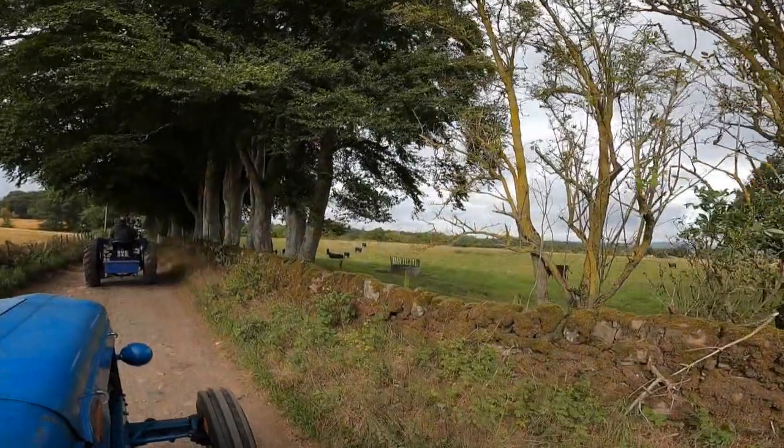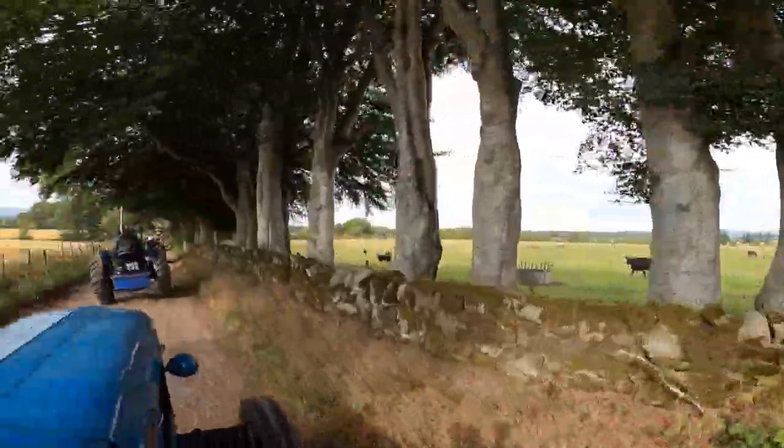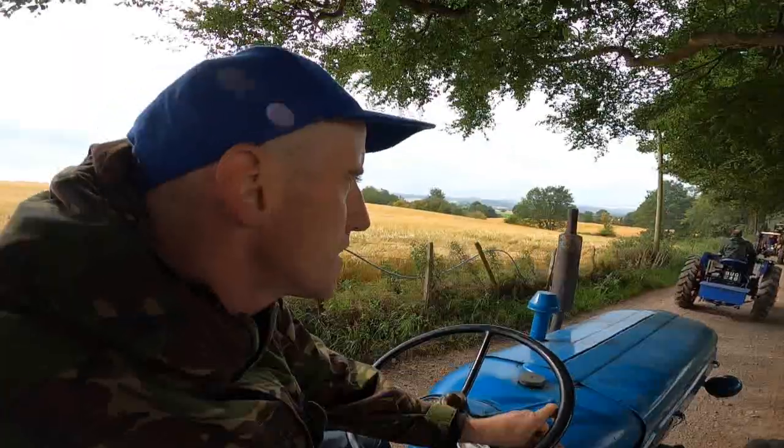Look at the cows here, they're quite inquisitive. The cows probably think they're away to get fed with a bale of hay. What a cool lineup of tractors. We've got AKR up ahead in the P6 Fordson Major that I am actually taking to the Glen show next weekend. So that'll be cool as well.